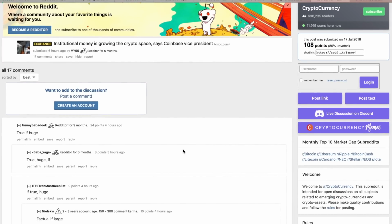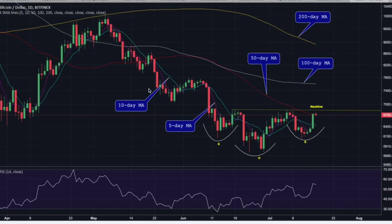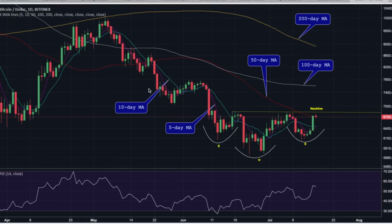Now, a little bit more news. The Coinbase vice president mentioned how institutional money in the crypto space is growing. This is yet again what is happening right now with all these big institutions coming in. And finally, I wanted to mention that Bitcoin made its way back above its 50-day moving average. Now, this is always pretty critical in the medium term, and as you can see here, it was at around $6,700. So that's always very key as far as getting a bull run and a bull trend started in the medium term, right?